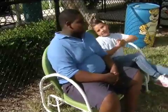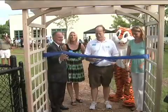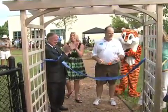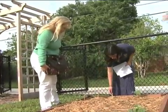There are also benches and swings that they can glide on, and really just to provide them and all students an opportunity to take in sensory stimuli and organize it in a more appropriate way. To introduce this impactful garden, parents and local dignitaries came out to celebrate its debut, first through presentations describing its potential to the school, and then getting to experience the garden firsthand with the help of the students involved.